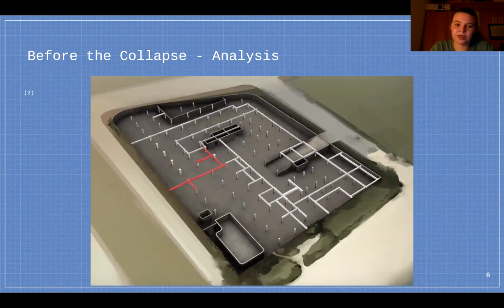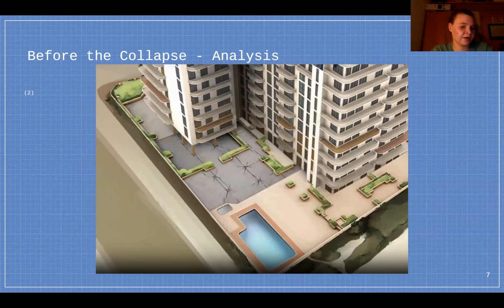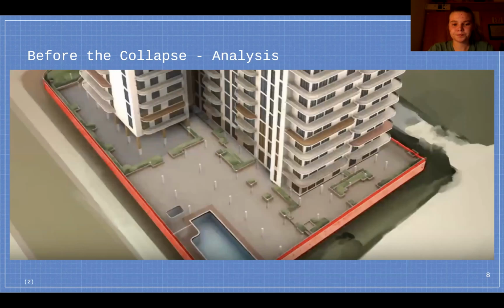The beams that are white were ones that were in the original designs and were constructed. The beam in red was in the original design, but it ended up not being constructed, which is bad and led to a lot of cracking in the surface slab above it. What the owners decided to do to fix this was cover up the cracks by just pouring more concrete over the slab, which was not good.